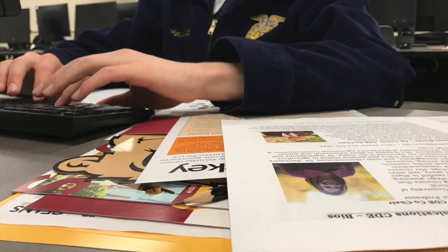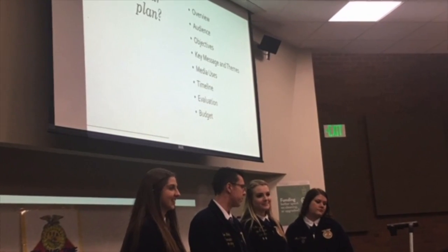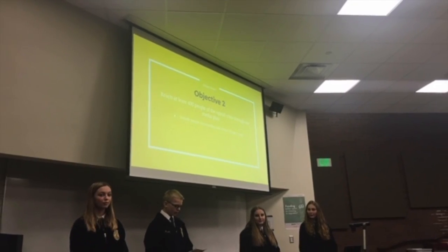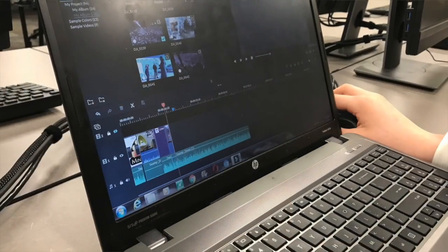Students are also able to construct a communication or media plan for their FFA chapter, and then they're presenting that to some different judges as well. So this career development event is very important because it provides students with the skills that they need to communicate and advocate for the agriculture, food, and natural resources industry, but also for themselves.